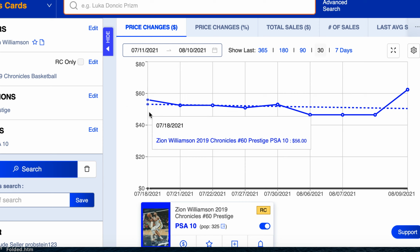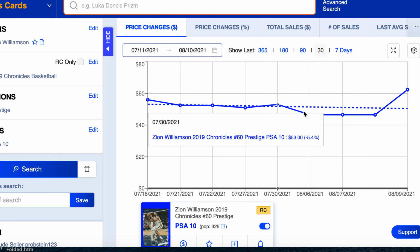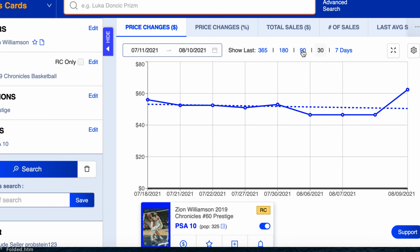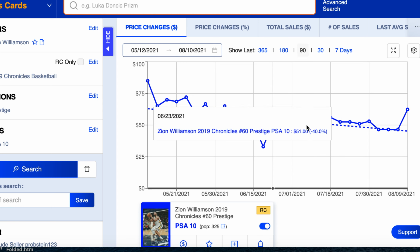So 30 days ago, this card was about $56, and it took a little bit of a dip down at the end of July, beginning of August. So let's pull back 90 days. Zion has been going down for a while. You know what I mean? He's kind of hit a flat.